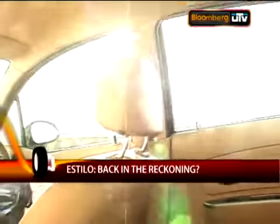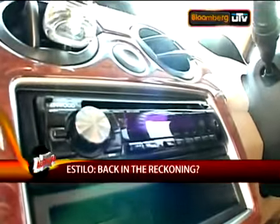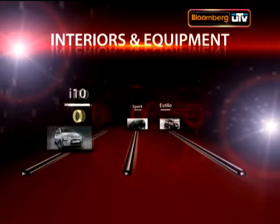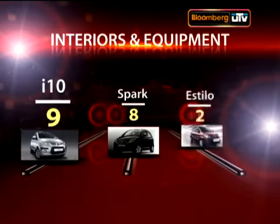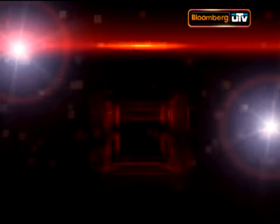The Chevrolet Spark has a surprising amount of space for such a tightly packaged car, and the level of equipment and safety features is quite good too. But the quality of plastics isn't too impressive, and the grey color scheme makes it quite dull on the inside. So in terms of interiors and equipment, the i10 has a clear edge over the competition, with the Spark coming in second, ahead of the Estillo.